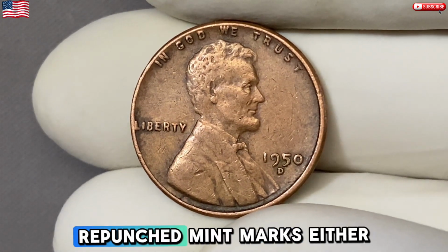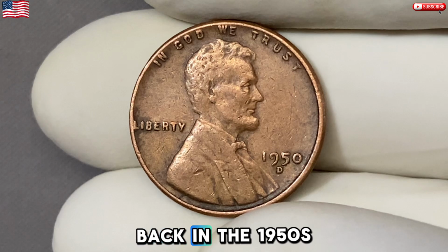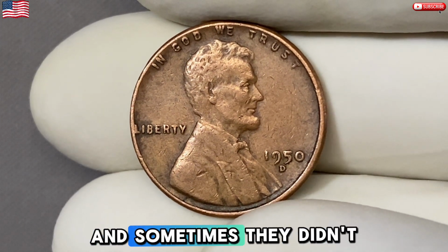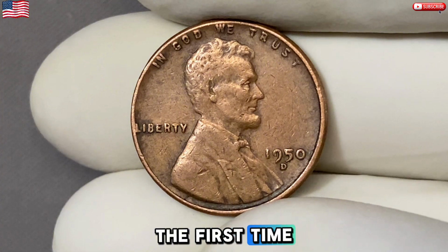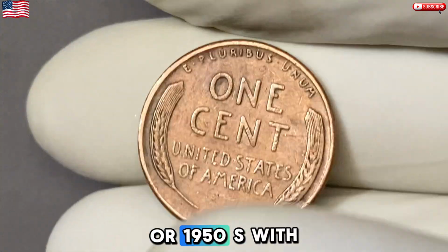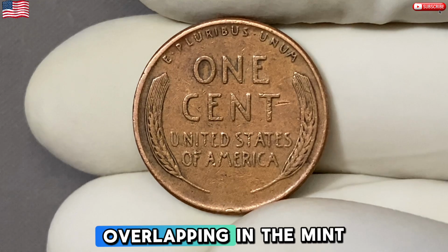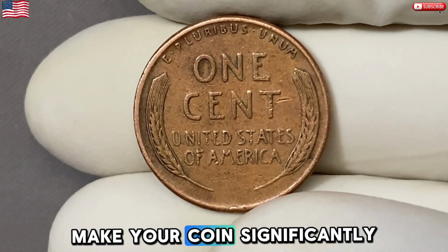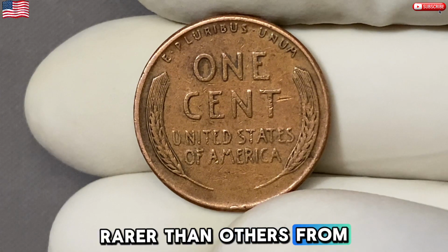Don't forget about the repunched mint marks either. Back in the 1950s, mint marks were hand-punched into the dies, and sometimes they didn't get it quite right the first time. So if you've got a 1950 D or 1950 S with signs of doubling or overlapping in the mint mark, congratulations, that repunched detail could make your coin significantly rarer than others from the same year.